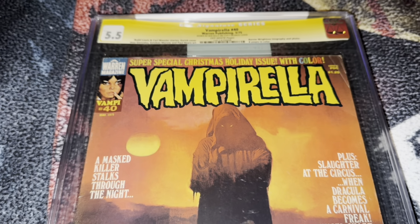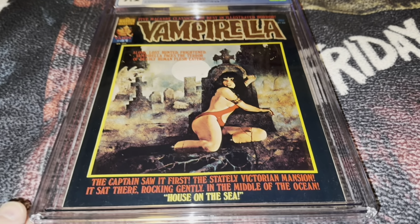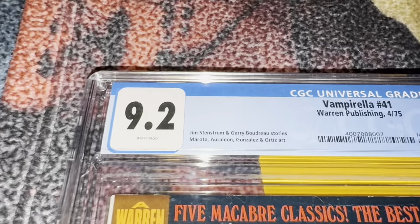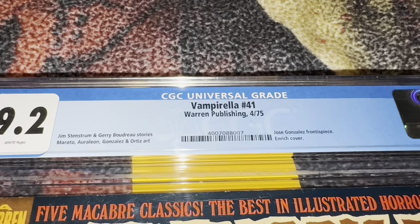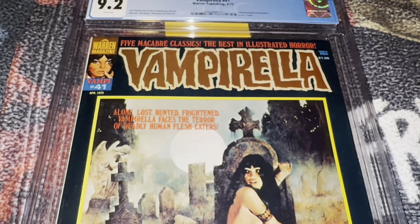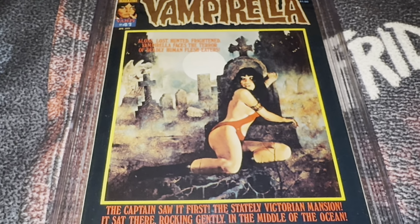So that was number 40 from March of 1975. The next one is 41 from April of 75. This one got a 9.2 white pages. Another Enrich cover. Vampirella hiding behind a tombstone in a graveyard. That's really cool.